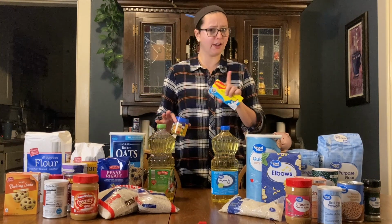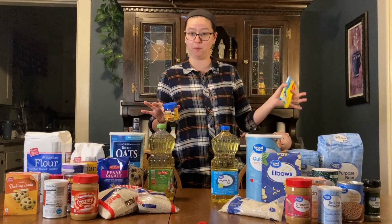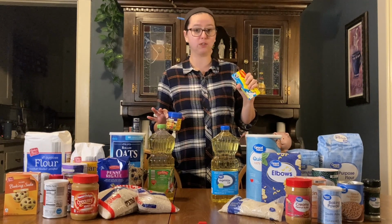Not on every ingredient, because I'll get to the beans in a minute. I also checked for the beans and I did not see any savings at all. In fact, it was more expensive, but sometimes it's worth a quick check.